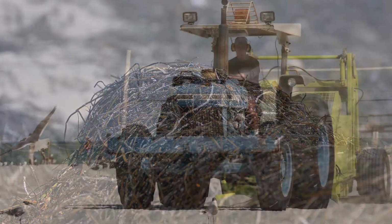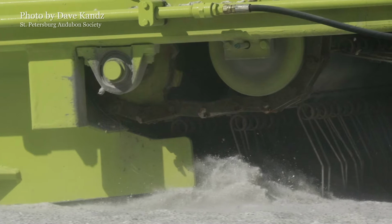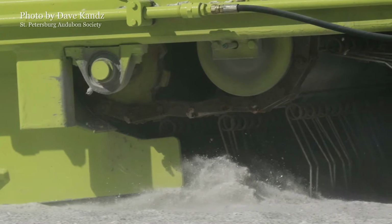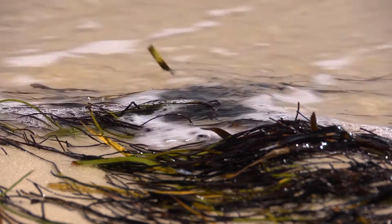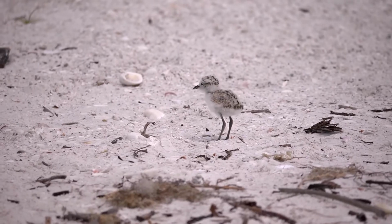A lot of other beaches use heavy machinery to remove their wrack, leaving sterile white sand that's poorer habitat for wildlife. Look for beaches that are natural, that are healthy. There's a lot more for your kids to do at those beaches, and those beaches are better for everybody, better for people and better for wildlife.